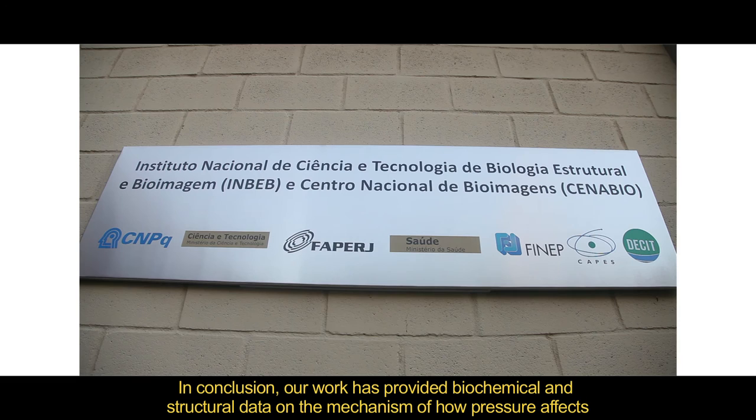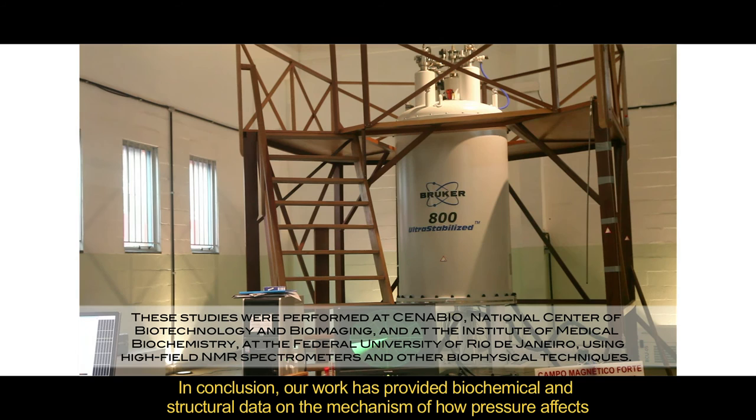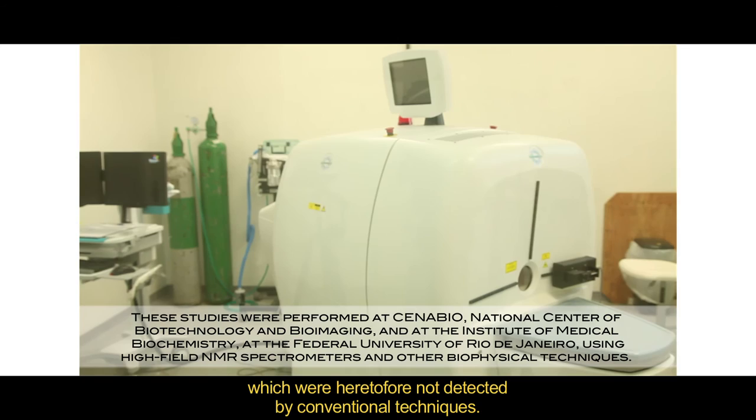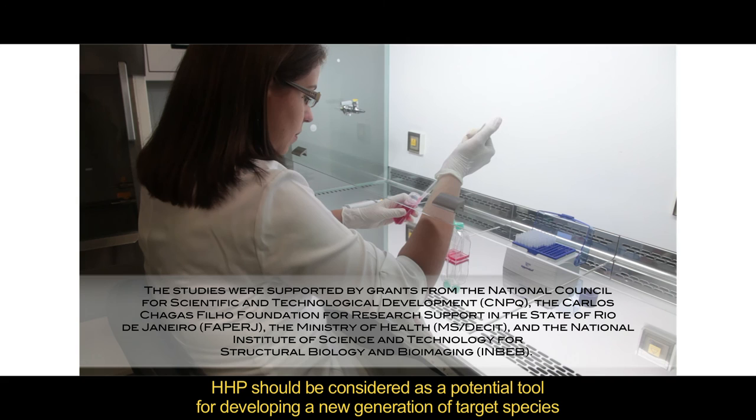In conclusion, our work has provided biochemical and structural data on the mechanism of how pressure affects the cavity-prone hydrophobic core of α-synuclein fibers and leads to fiber dissociation into dynamic monomeric species, which were heretofore not detected by conventional techniques. High pressure should be considered as a potential tool for developing a new generation of target species and for drug screening studies based on the dynamic properties of intermediate structures.